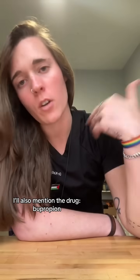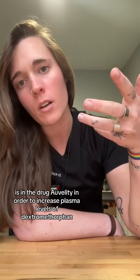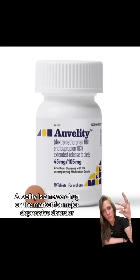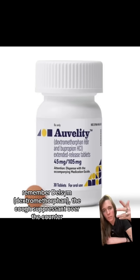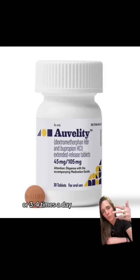I'll also mention the drug bupropion, although it increases dopamine and norepinephrine on its own, is in the drug Auvelity in order to increase plasma levels of dextromethorphan via 2D6 inhibition. Auvelity is a newer drug on the market for major depressive disorder. The bupropion allows for twice-a-day dosing of Auvelity. Remember Delsym, the cough suppressant over the counter? The immediate release is usually dosed every 6 to 8 hours or 3 to 4 times a day.